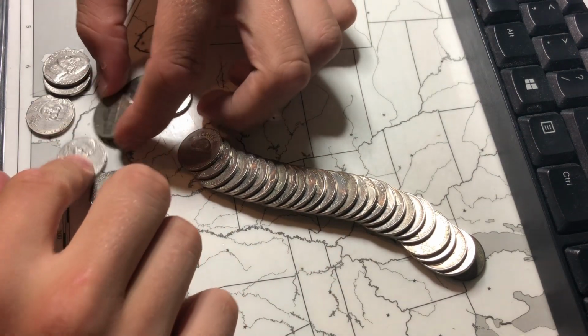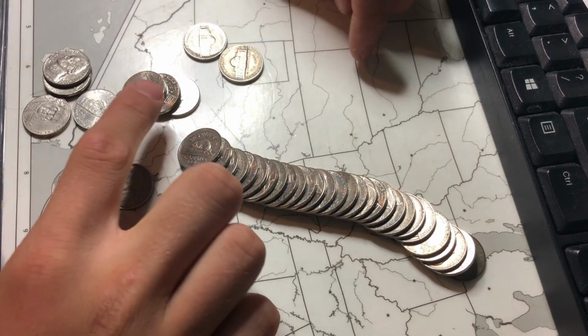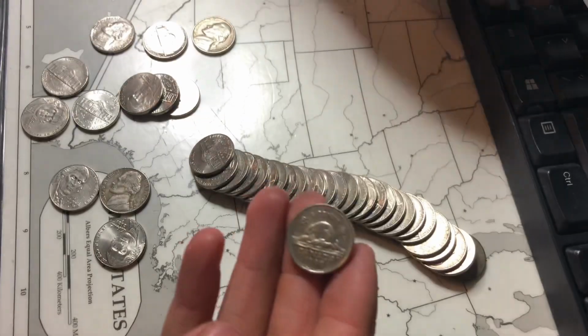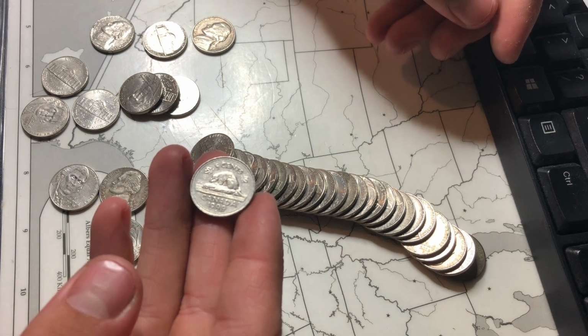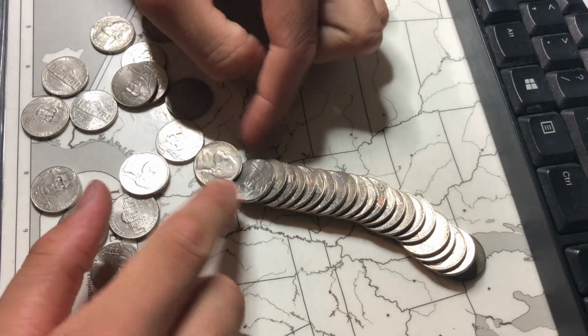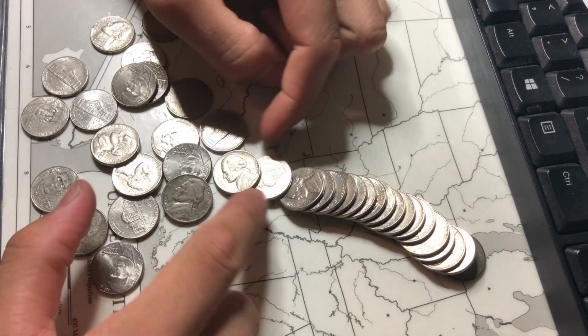Oh, it looks like we got a foreign coin in this roll. Canadian nickel from 1999 right here. We'll take that. I think that's half a point. So it's more on the board for the brown box. Let's see if there's anything else in this roll.